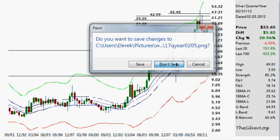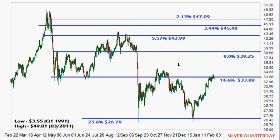Let's put in the quarter-day chart, the large one, which is now about a year in duration, as it starts back in February 22nd. Now, as far as this original area in here, we'll take a look at that after we're done in here. So basically, we'll start from this point on. Now, when we first dipped below the 5.57% retracement of $42.99, it did find support in here, and then it didn't in here.